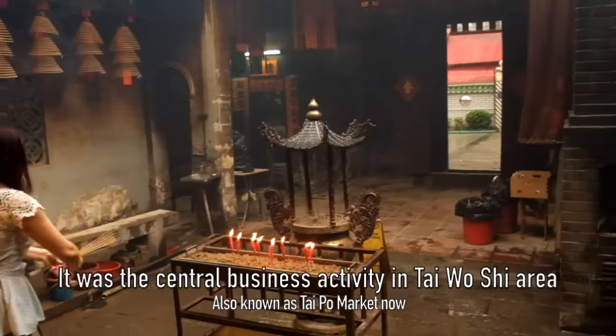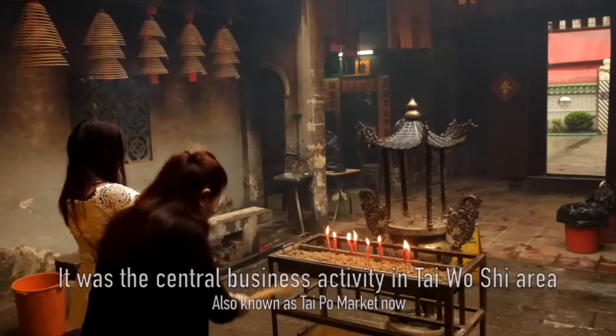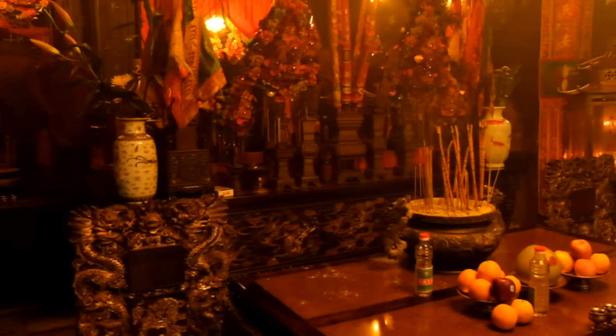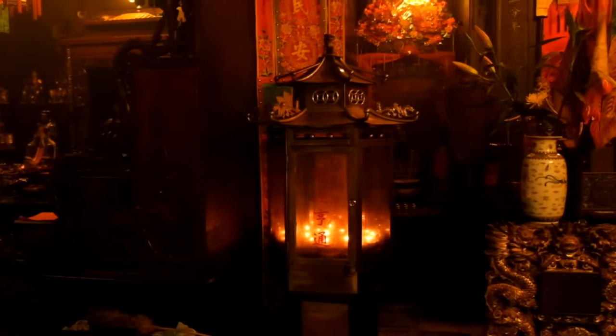One of the central business areas long ago around here was Tai Wo, and now it's known as Tai Po Market. And here's the inside. This is inside the temple. And as you see, there's a cat over there, and the cat is still sleeping.